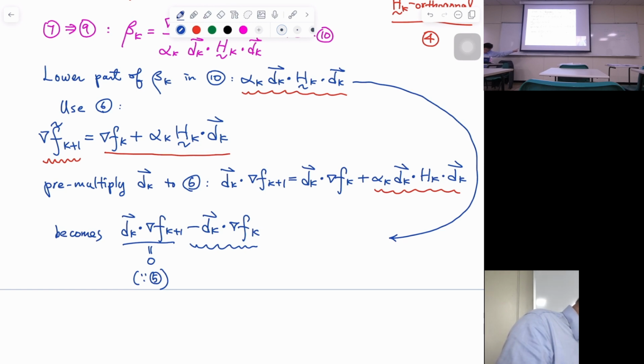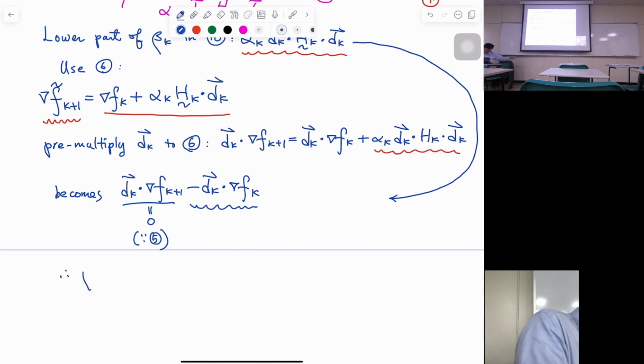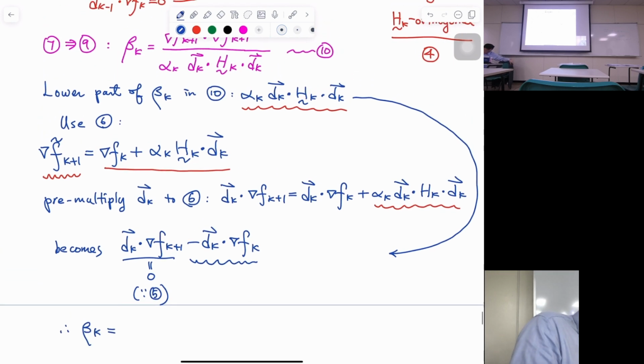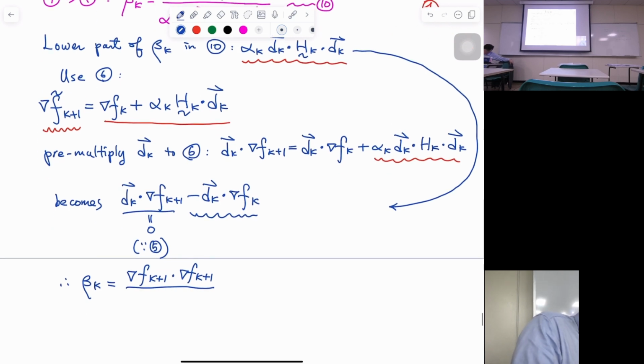So if you put it back into the beta equation, your beta now becomes a cleaner version. Gradient f k plus 1 dot product with gradient f k plus 1, and then negative dk dot gradient f k. So there's no more Hessian in the term. Okay?